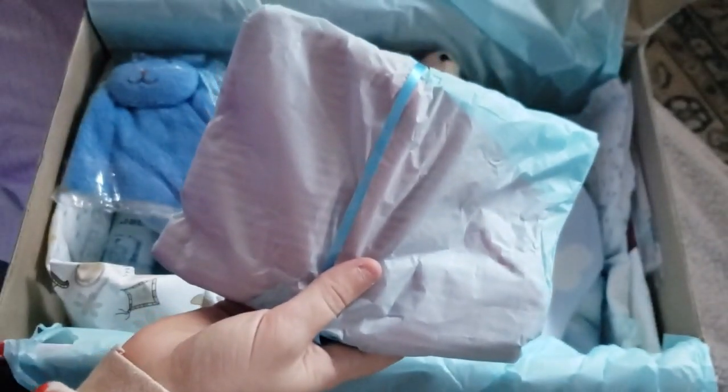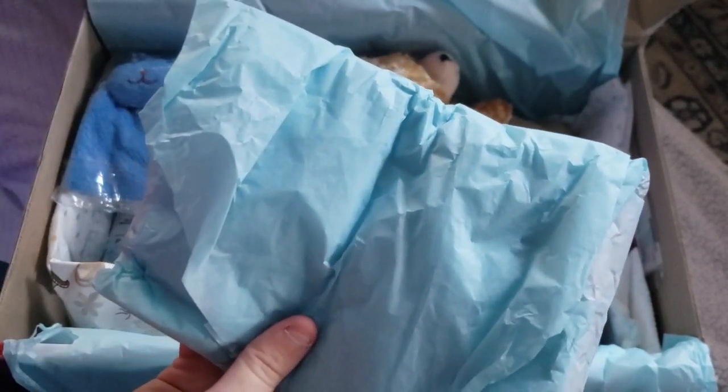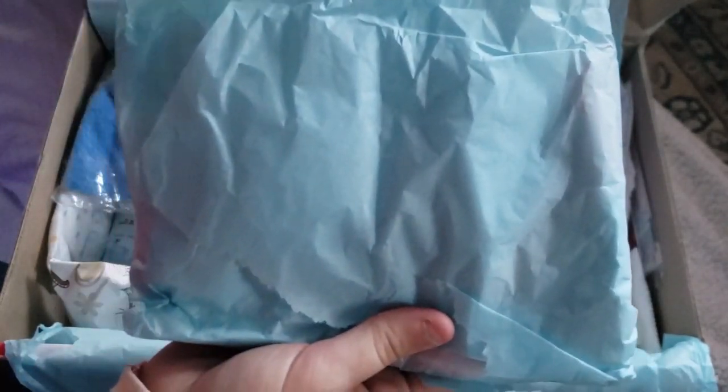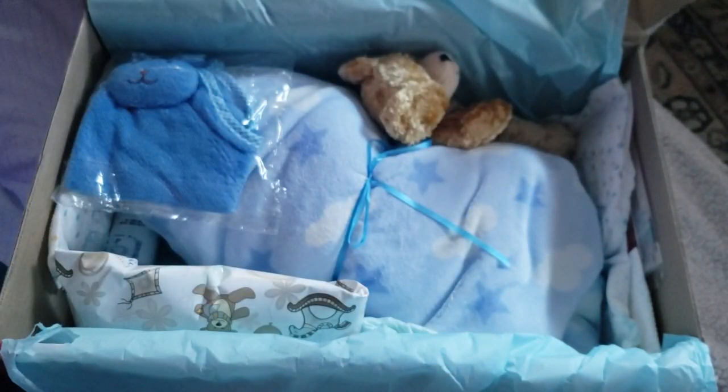Okay, so we'll do this one first. There we go. Ooh, I love this color. It's like a peachy orange stripes. That's really, really pretty. That's gonna look really nice on him. I love that color on the boys. Thank you. Oh, and it's open feet. So that's cute. You can put a pair of socks with it or booties.